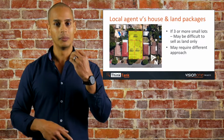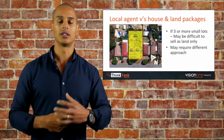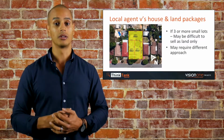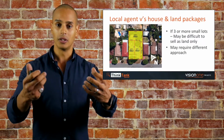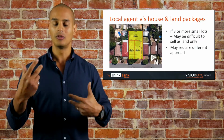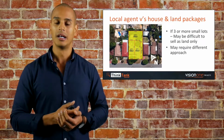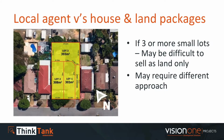Where it becomes a little bit more complex is where we've got 3 or more sites that you're looking to sell, and each of those properties are going to be accessed by one driveway. And that is where it can be a little bit complex to be able to sell as individual blocks of land, and it may require a different approach. So what we're going to do in the next section is we're going to step you through what approach we would take to be able to help you sell these blocks of land and get the maximum return from your property.